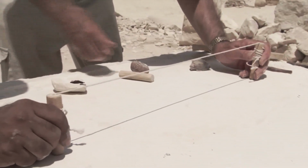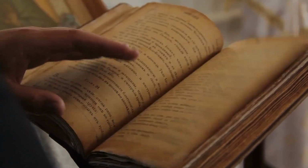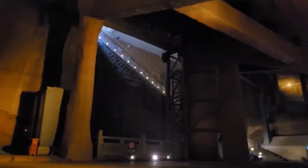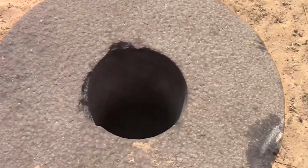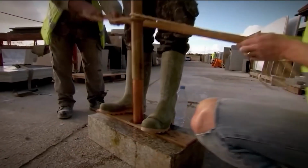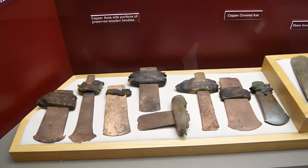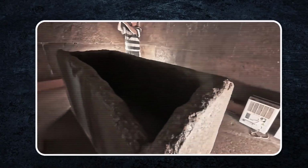The conventional explanation generally points toward stoneworking techniques involving softer tools, abrasives, and repeated grinding and polishing. But critics of that explanation argue that certain examples of Egyptian granite workmanship appear difficult to reconcile with the capabilities normally attributed to those methods. And this debate is not new. More than a century ago, one of the earliest systematic investigators of Egyptian archaeology encountered evidence that he found difficult to explain. His name was Flinders Petrie.